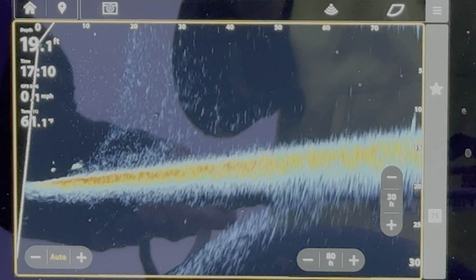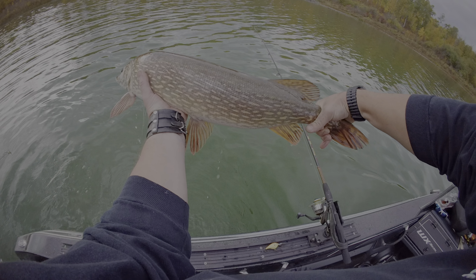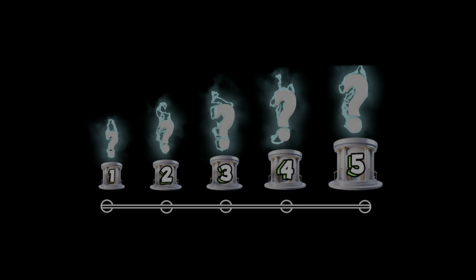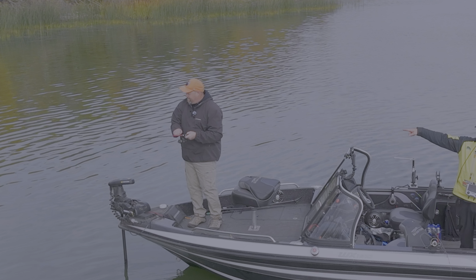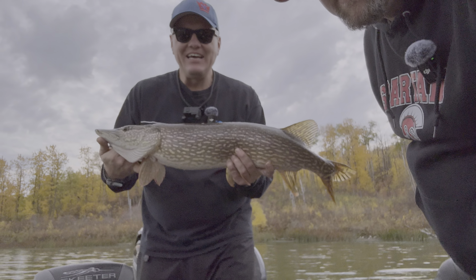Come on, come on. Not only that, but we're going to share with you our top 5 techniques that we use to catch fish this late in the season. So buckle up for some good old-fashioned fishing. Look at this. We got one.